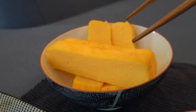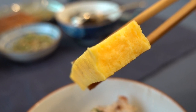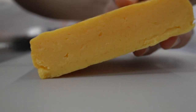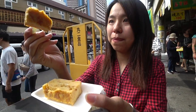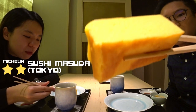Let's try the tamago. Sweet, eggy flavor, but it's a bit firmer than what we had in Japan, but you can still taste a bit of juiciness. Very decent for a vacuum packed tamago. Definitely cannot compare to the ones you get in Japan. And when I say the ones you get in Japan, I mean the one from Tsukiji fish market, the street style tamago. It's not the high end sushiya sponge cake like tamago.